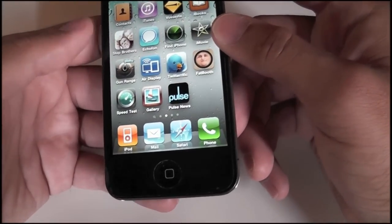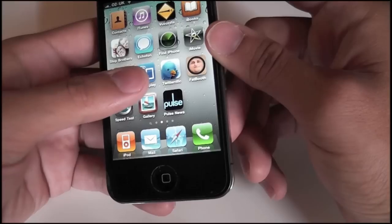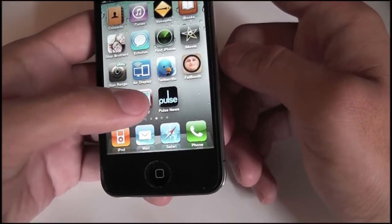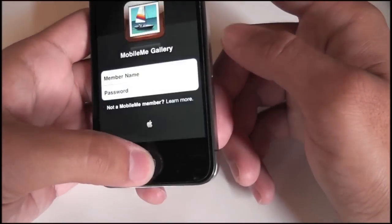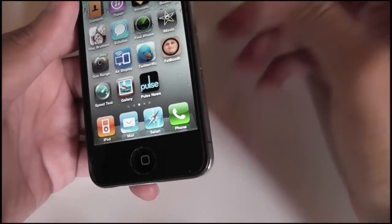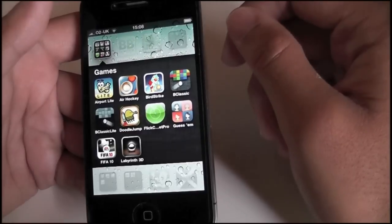Next up, Speed Test. I just downloaded that for the fun of it to see what the speeds were like on the iPhone 4. Fat Booth, how can you not have this application? Just a fun application. You just mess about, take photos, and then you can make people's face fat and so on. On the second page in the games folder, I think I've got 3 games folders.